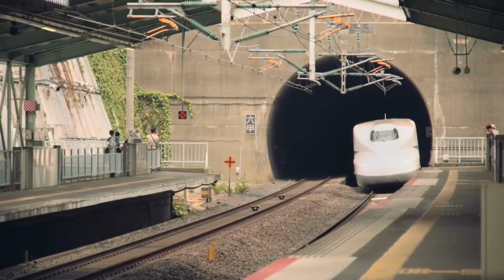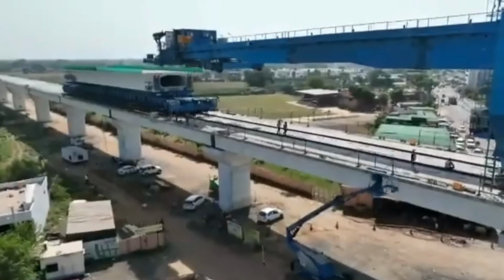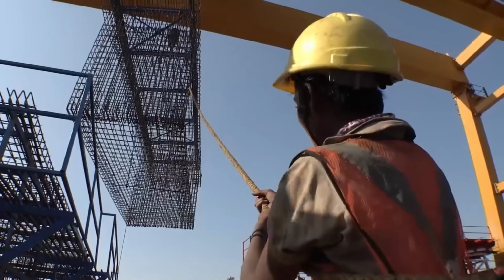Many of these tracks will run parallel to the existing railway tracks in the area. Initially, the construction was expected to be completed by 2023, but due to delays in acquiring land in Maharashtra, the deadline was pushed by 5 years to 2028. Let's talk about the engineering that went into this multi-billion project.